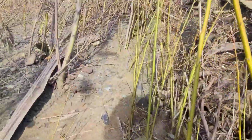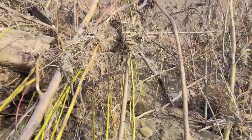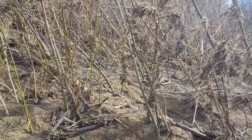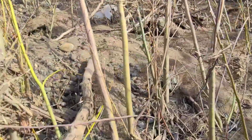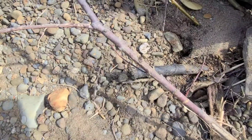Yeah, look at my little reedy jungle here. So you can see all of this stuff. And people don't like to come in here because of the reeds and the pain that it is. But it's fun. Okay, next find coming up.